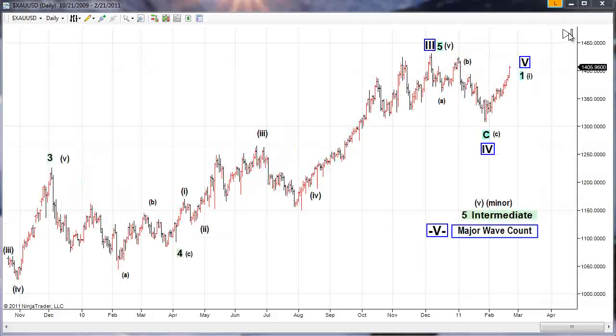and wave 5 on our major count. That being the case, if it turns out to be a correct numbering as opposed to what is known as an irregular top, this impulse phase is just at the beginning and in fact could easily propel us to new record tops.